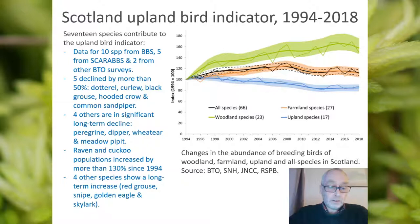Of the species increasing, both raven and curlew populations increased by more than 130% since 1994. But this shows the overall value of regular monitoring of a number of species in this context. Okay, and that's the end of my talk.